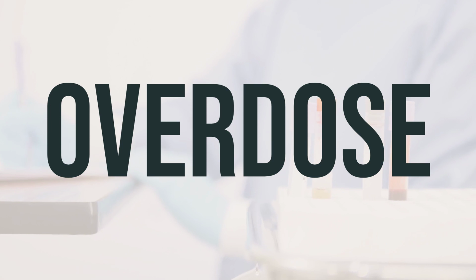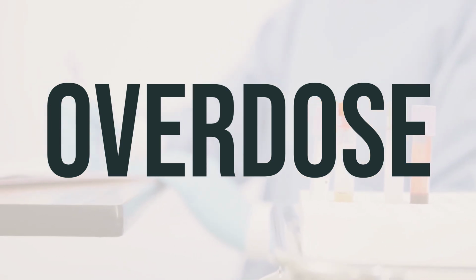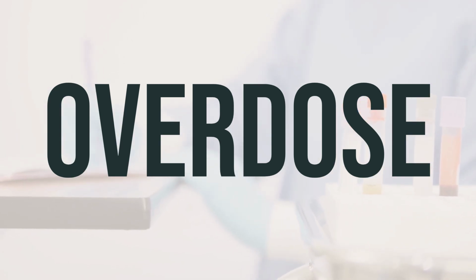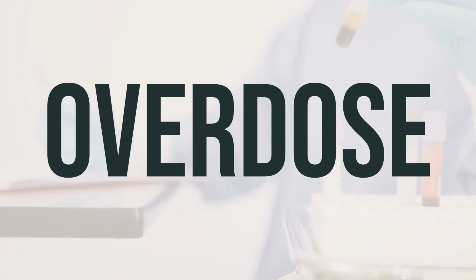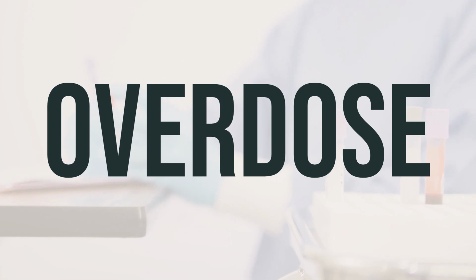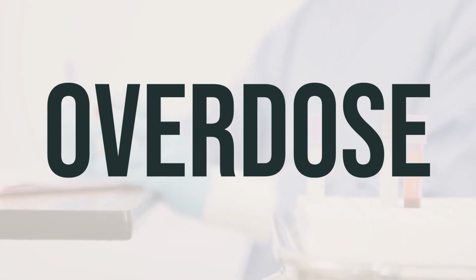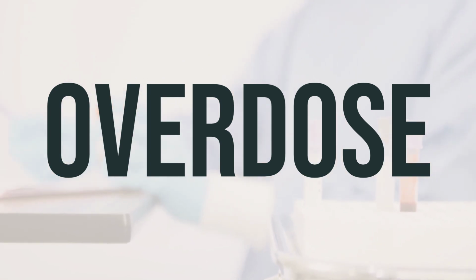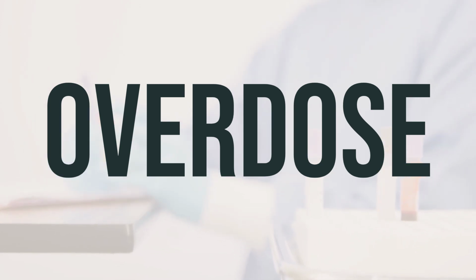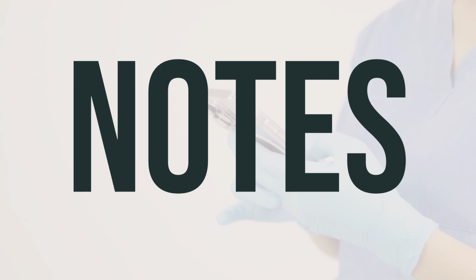If someone has taken too much Lessina and experiences serious symptoms like passing out or difficulty breathing, it's important to seek emergency help. In the U.S., you can call the local poison control center at 1-800-222-1222. In Canada, residents can call a provincial poison control center. Symptoms of an overdose may include severe nausea, vomiting, and sudden or unusual vaginal bleeding. It's important not to share Lessina with others.